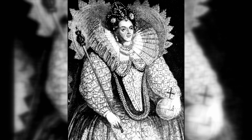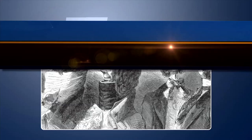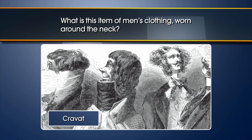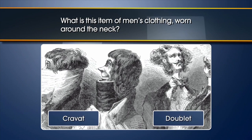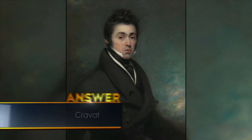Better hope not. It's time for a fashion backwards segment of Identify This. What is this item of men's clothing worn around the neck? A cravat or a doublet? This precursor to the necktie is a cravat.